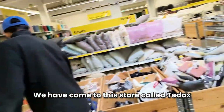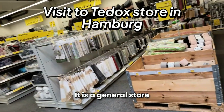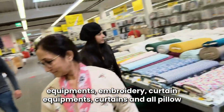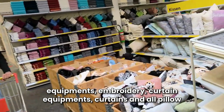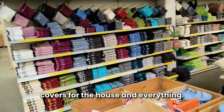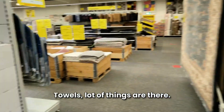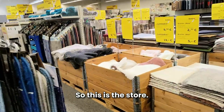We have come to this store called Tedox. It is a general store where you get all hardware, gardening equipment, embroidery, curtain equipment, curtains, and all pillow covers for the house and everything. Towels, a lot of things are there. So this is the store.